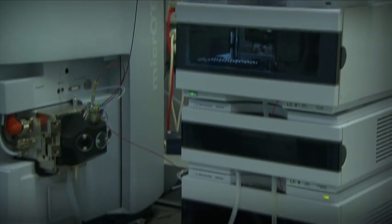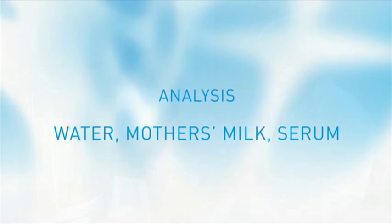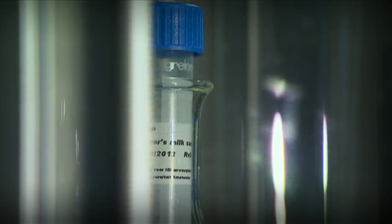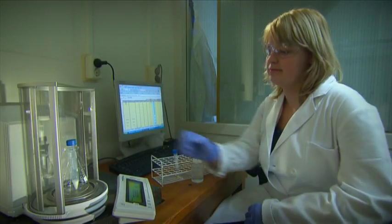But first, let's look at the extraction of PFCs from water, mother's milk and serum. The various stages are the same, but the volumes are different. For milk, water and serum, after we've weighed our samples, we add a mix with labelled PFCs as an internal standard.